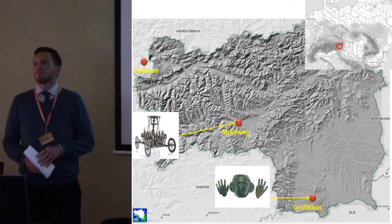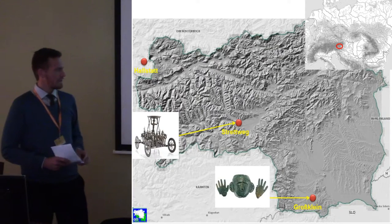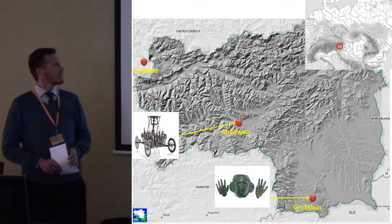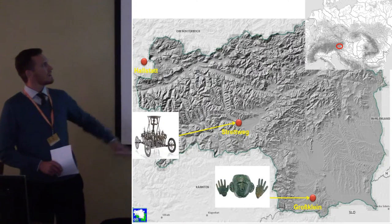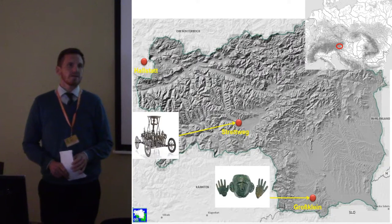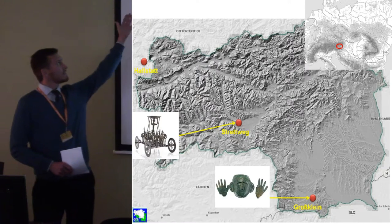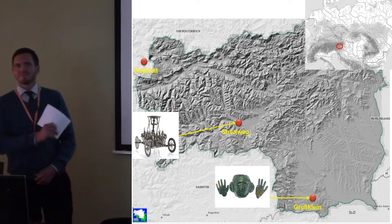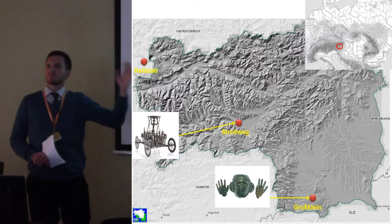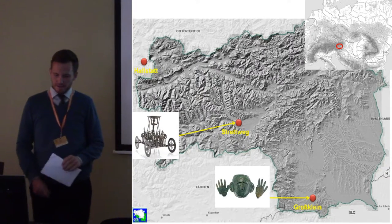In Styria, two famous Hallstatt-period sites are located. On one side we have Großklein or Kleinklein, which I will be talking about today, with a famous mask in the hands. Then we have Strettweg, for those of you who are dealing with the Hallstatt period, this cult chariot should be very well known. And then, not very far, but in another federal state, is Hallstatt. And as you can see, the sites are really on this way from Hallstatt towards the south, towards Italy.